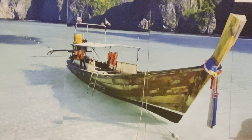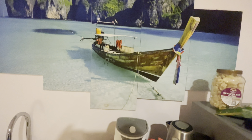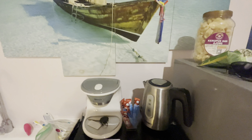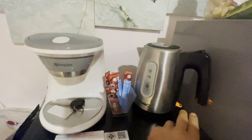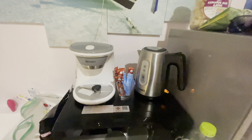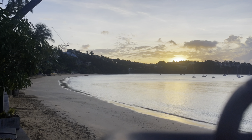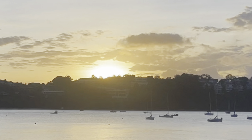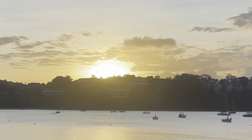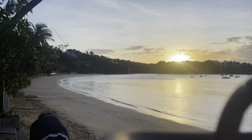The first morning in Phuket, I was up at 3:20 again. That seems to be the time I wake up every morning. It's fantastic. Coffee time. And since I'm up so early, I have no problem capturing the sunrise. This is from the back of the villa. Beautiful sunrise. And we've got it.